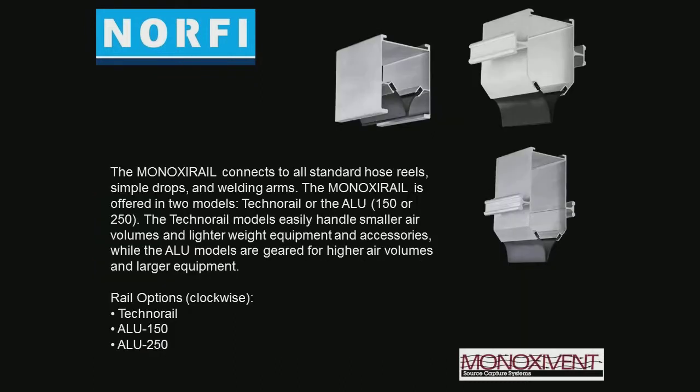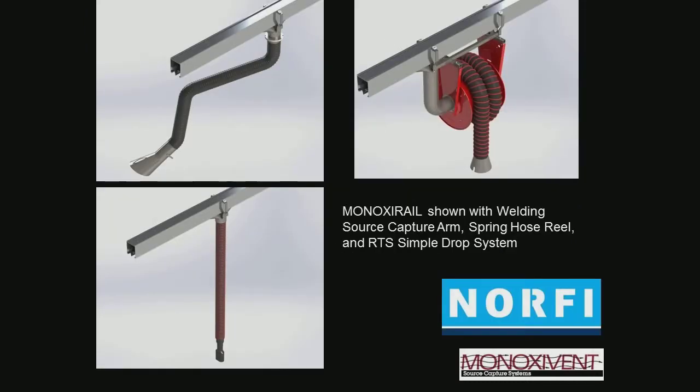There's the Techno rail, which is the one on the left, and then the ALU 150, which is the one just to the right of the Techno rail, and then the ALU 250. And they're bigger diameters based on the air volume needed. So many of the applications that we're talking about today, you could use your Techno rail on. And with the Techno rail, and any of the rail, you could do a welding arm, or you could do a hose reel, or you can do an overhead drop on.